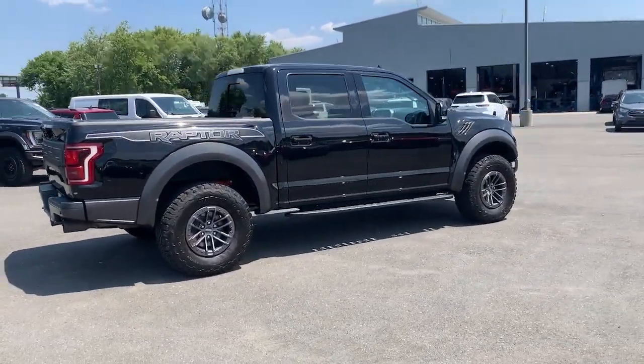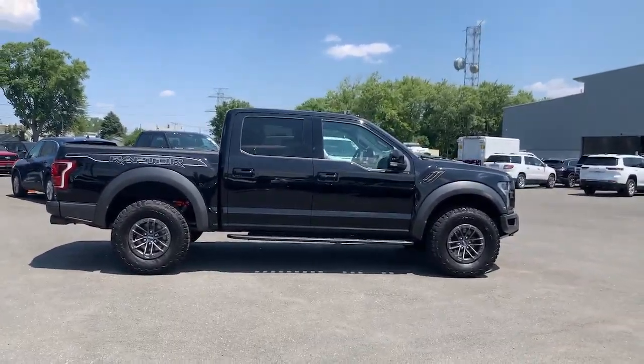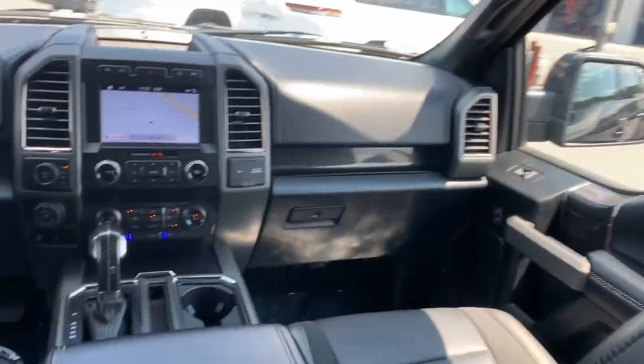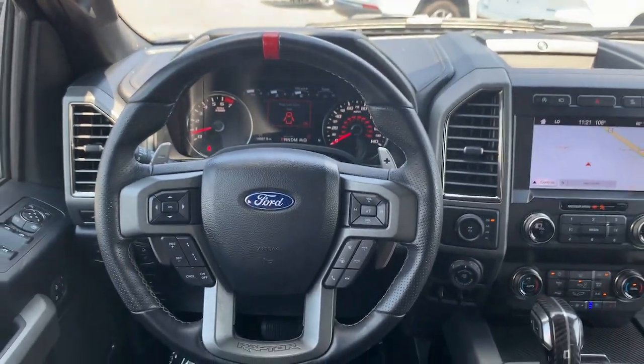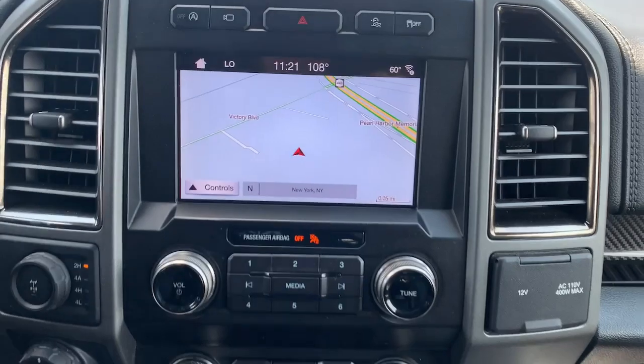These are just some of the great options this vehicle comes with: sun, moonroof, navigation system, keyless entry, adaptive cruise control, lane keeping assist, remote engine start, aluminum wheels, electronic stability control, power driver seat, blind spot monitor.